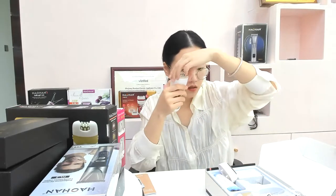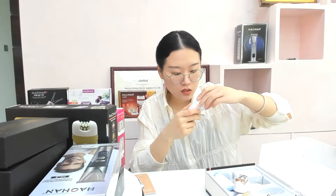And let's separate this trim head and change into this shaver head. You can see this is a shaver head. If your hair is very long and you are afraid of pain, you can use this shaver head to cut the hair, make it short at first. So that will be much easier for you to use this trim head to remove it from the roots.